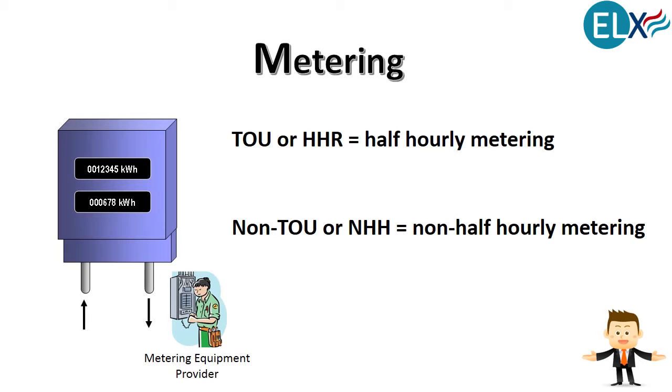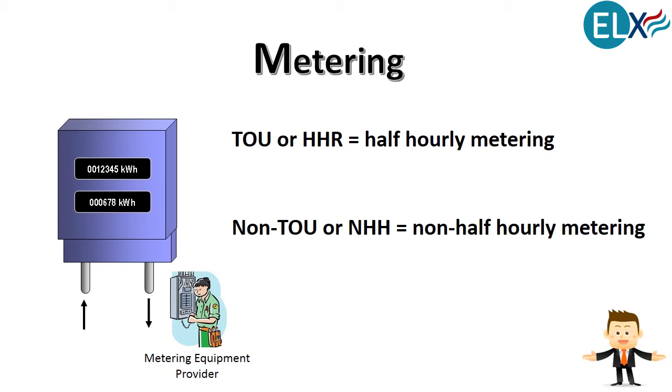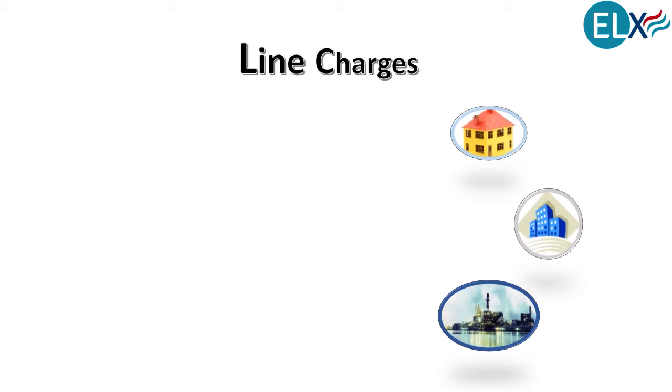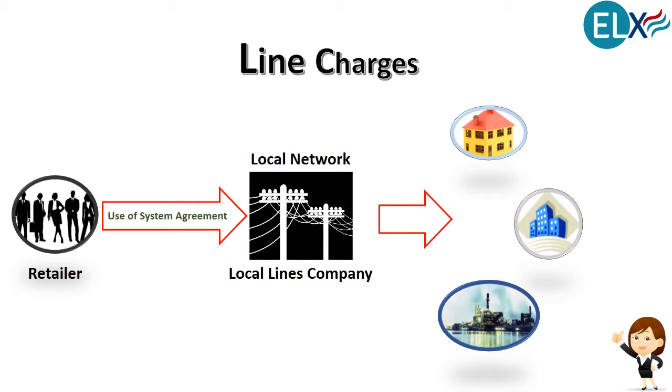Smaller ICPs may have time of use metering. You've probably heard of smart meters, but they may also have non-half-hourly metering, also known as NHH or non-time of use. These sites are typically on NHH pricing plans in which the line charges are often bundled in with the retailer's energy charges. So it can be hard to tell what is a pure energy charge and what is a pure line charge. Speaking of which, the line charge is the charge made by the local lines company. The retailer contracts with the lines company to get electricity from the national grid to your ICP across the local lines and pays the lines company line charges, which they pass through to you.